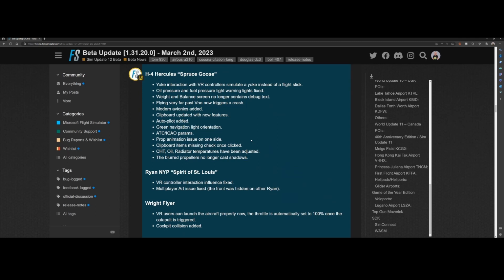The H-4 Hercules, the Spruce Goose: flying very far past VNE now triggers a crash. Modern avionics being added, including an autopilot. So you can now use an autopilot in the H-4 Hercules. Well, that's nice, right? Clipboard items missing check fixed, and also several of the temperatures were adjusted. The blurred propellers no longer cast shadows. Yoke interaction with VR controllers simulates a yoke instead of a flight stick. So if you were flying with the VR controllers, that's now being fixed, as well as warning lights for oil pressure and fuel pressure. Cool.